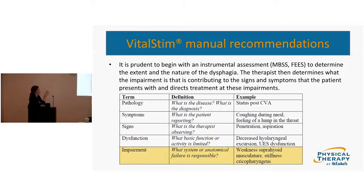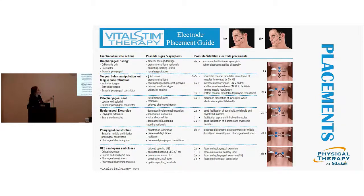So all of those things, it's like a puzzle. You kind of have to figure out what all those things mean, and then that leads to a weakness in suprahyoid musculature and then stiffness in the cricopharyngeus, which is why the UES is not opening. So when you have all those answers, this is the placement go-to when it comes to VitalStim itself.